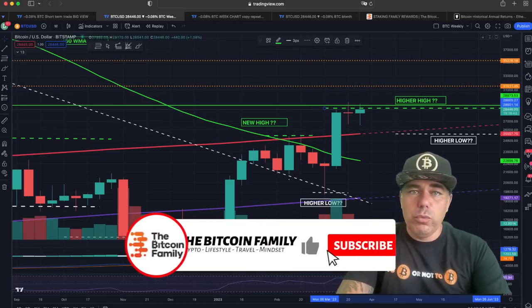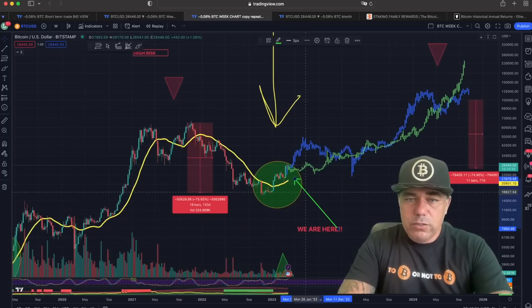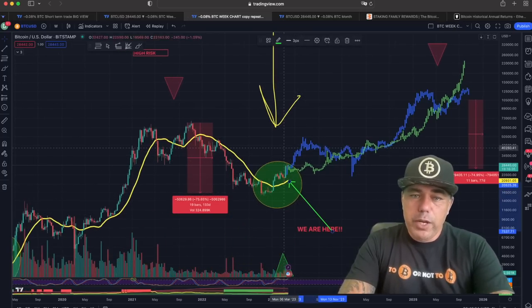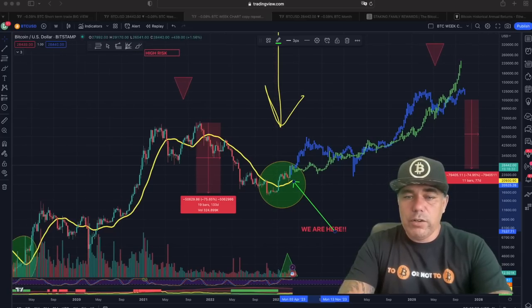Now on the other weekly that I shared this week on Twitter, I told you guys we are in this moment where, if we compare it to the previous two cycles in Bitcoin, we are about to go into the new bull market. And I've been talking about it already for a long time.